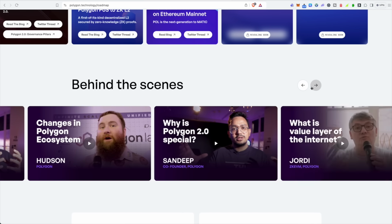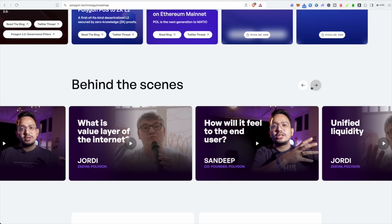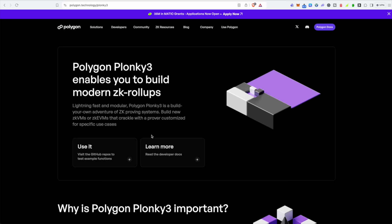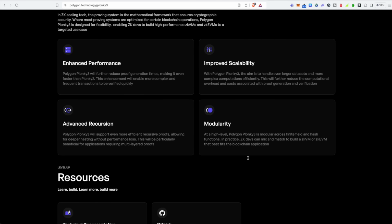And the fact that the team building all this is one of the most powerhouse, talented teams in the entire space. And a good chunk of the new zero knowledge applications being built by other teams are actually built on open source tech, Plonky 3, which was originally developed by Polygon and then made open source for other people to use. My current plan is to continue holding my Matic and see how this all ends up playing out.